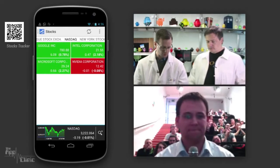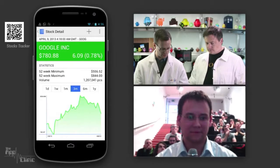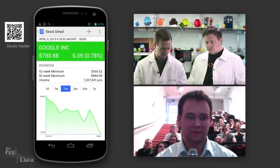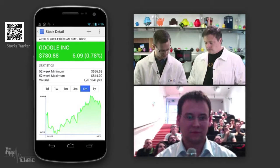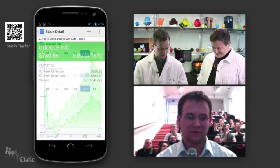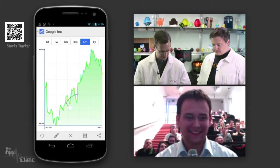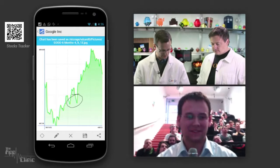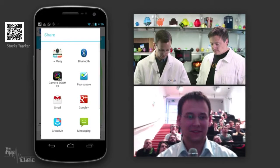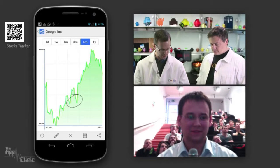Otherwise, like I said, really, really nice app. You click through, you have the stock details here with a nice, again, custom graph, which shows the stock. Looks much better over that time frame. And then you can click again further through, and I quite like this because you can actually annotate the graph and save that and even share using the standard share intent, which is all really, really nice.